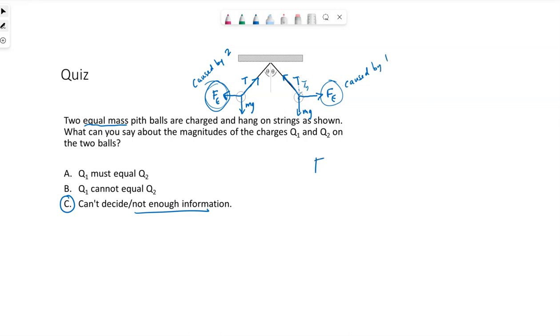If we wanted to calculate that force, we would need to know the charge on both of them and then the distance between them. The electric force is going to equal the x component of tension. So we don't actually have a way to know whether the charges are the same or not, because they're going to exert the same electric force on each other.